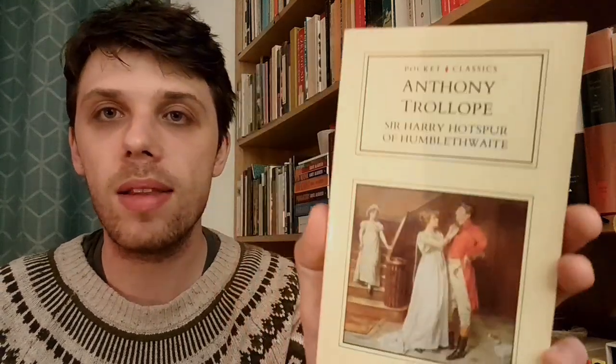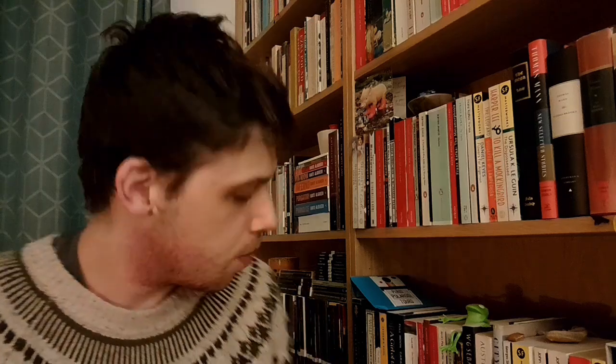But moving on, we've got some Anthony Trollope. First up, we've got Sir Harry Hotspur of Humblethwaite, which was okay. I don't know, it wasn't really doing much more than Jane Austen, and not quite as well as Jane Austen. But a very short book, a standalone Trollope, and it's all I've read of him so far. But I'll be eventually making some kind of plans to try and read a bit more Trollope.